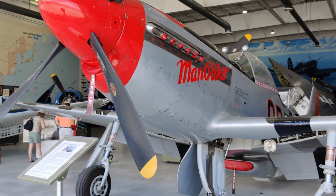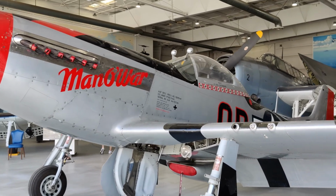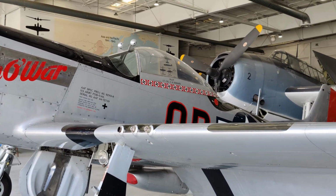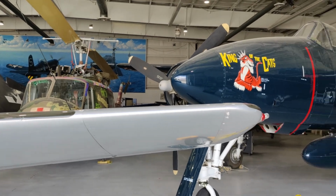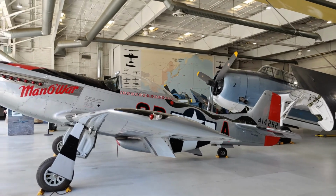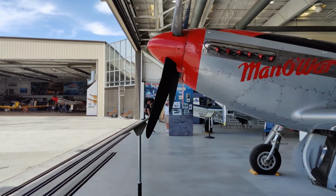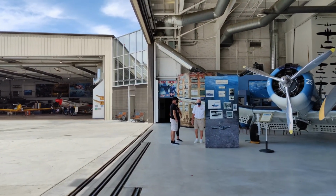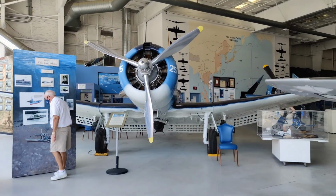We now find ourselves right here. This section of the museum, well, it looks like it's mainly the Pacific Theater. Most of the aviation in the Pacific War was really more geared towards the Navy because of their island hopping campaign. The only way to really conquer these islands was to hop it, basically island to island, using these type of aircraft, carrier-based aircraft.